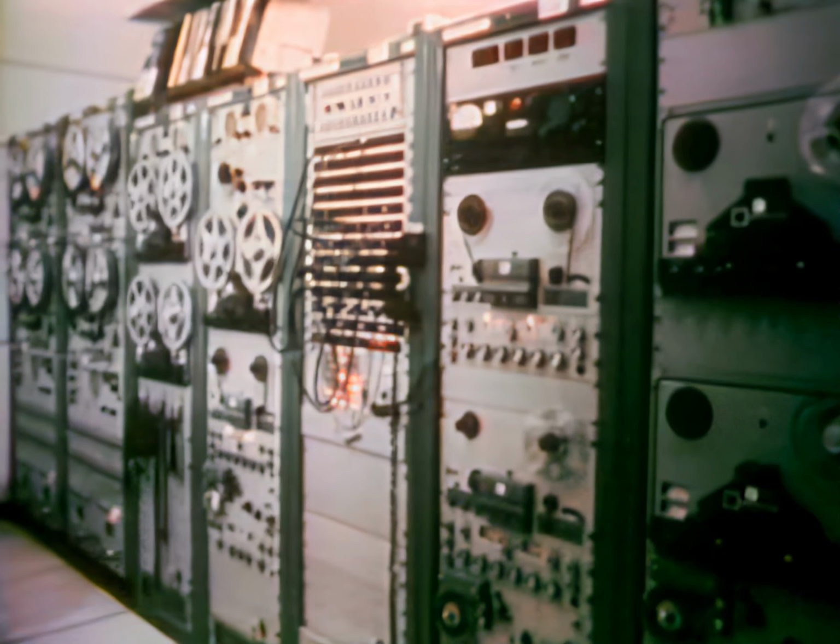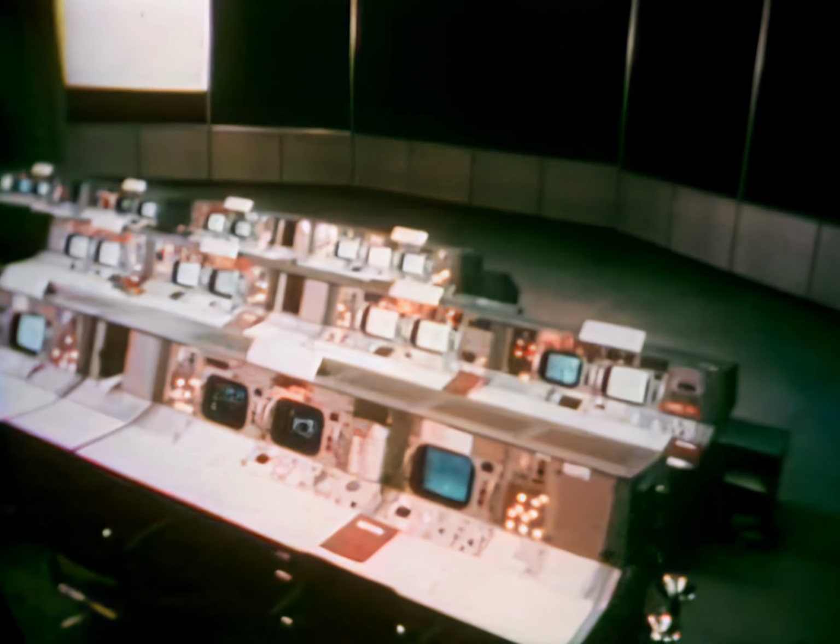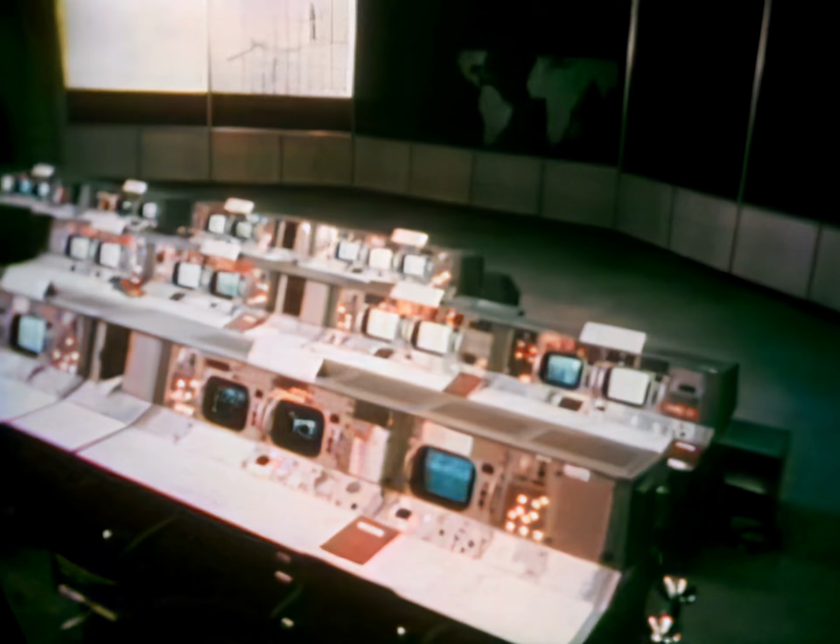Voice communications. Communications Command and Telemetry, CCATS. RTCC, the Real-Time Computer Complex. Display Control System. Staff Support Rooms. Instrumentation Support Team. Recovery. Weather. MOCR, the Mission Operations Control Room.